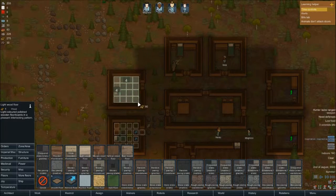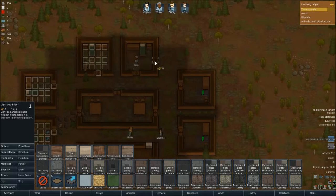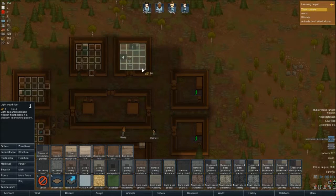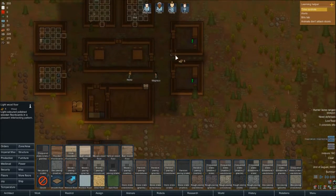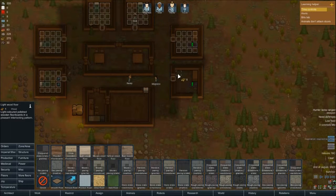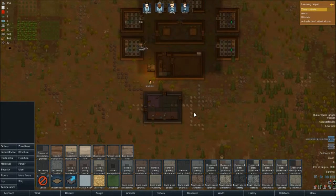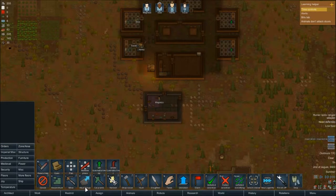Again, you know, 85 wood is a lot of wood to be spending. But we haven't got any crops to harvest. Actually, can I lower that cost? No. No, I can't. So, might as well not even try and bother. Ooh, we're not actually going to have enough wood. So, let's chop some more.